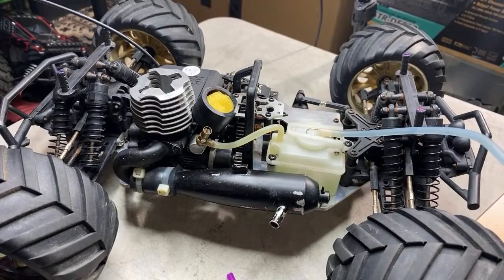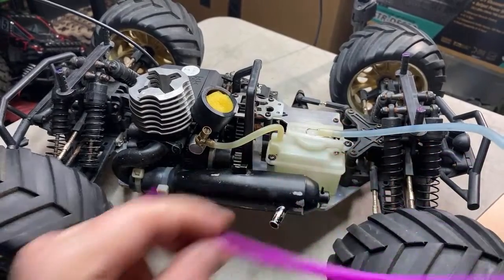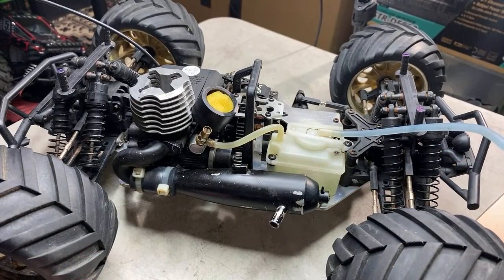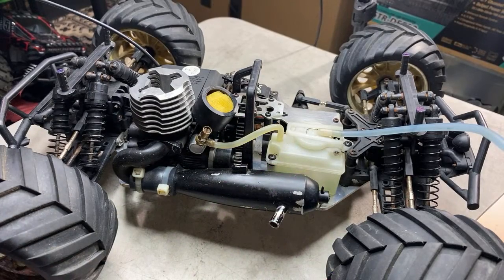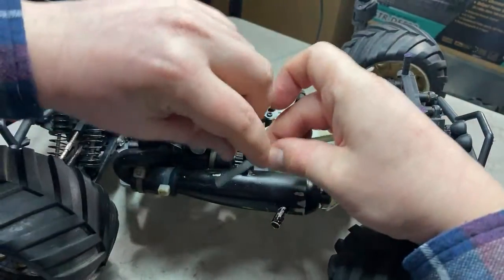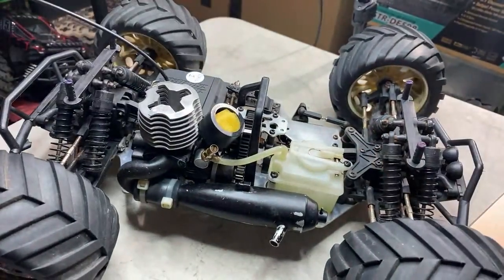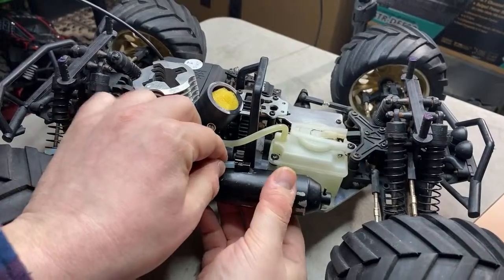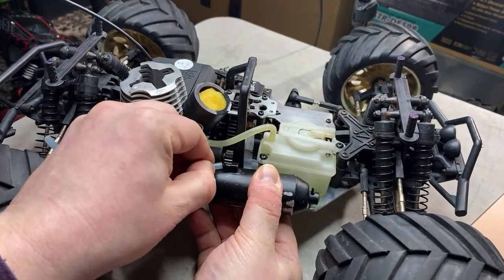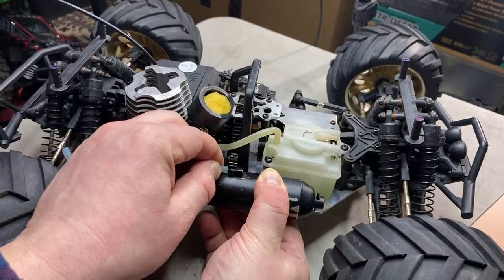I think I'm gonna have to put this one on. God, I didn't really want to go purple. What do you guys think? Go purple or go home? What I'll do, I'm going to put it on this way first. I can't get this on.